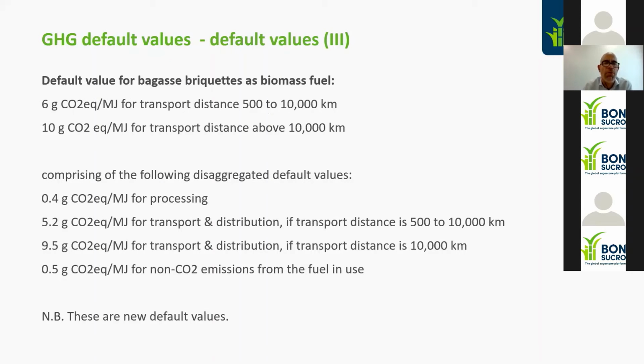Then in the new EU-RED, in Annex 6, which is about biomass fuel, there is also a totally new default value for bagasse briquettes to be used as biomass fuel. There are two overall default values for bagasse briquettes: one is 6 grams CO2 and the other one is 10. Depending on the transport distance of the bagasse briquettes to its final use, you can either use the lower value, or you need to use the higher value. Then also in Annex 6, there are disaggregated default values for the rest of the chain. Those are the default values that must be used as per the 1st of July of this year.